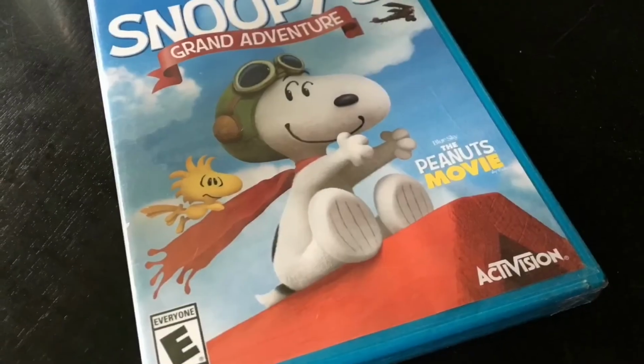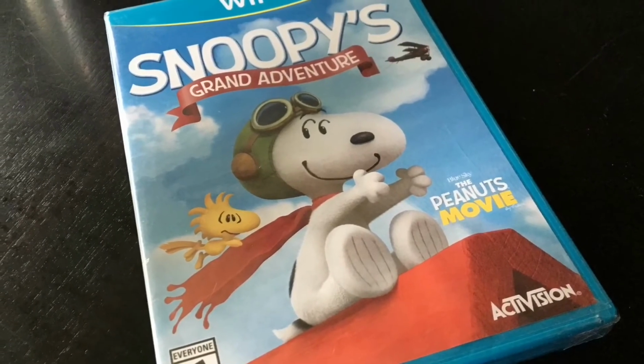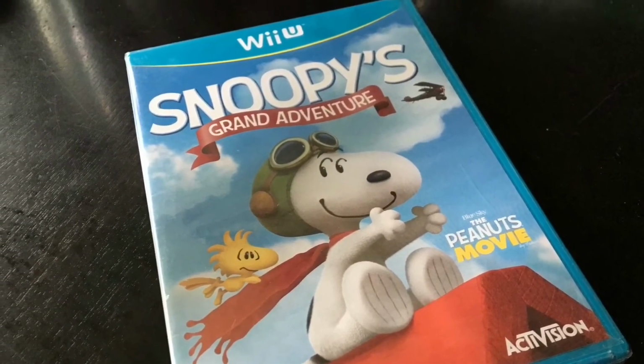And then Snoopy's Grand Adventure. I think this came out at like $30, so it was like a budget title when it first released. But it kind of disappeared, so I'm wondering if this is going to be one of those games that's kind of harder to find later on. I just picked up the first one of these, so I'm happy to get the other one.